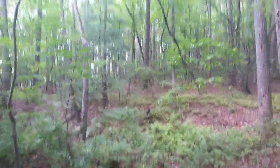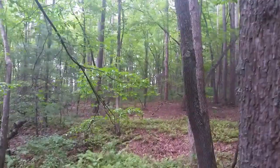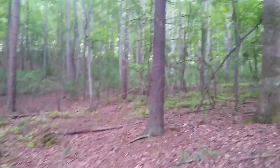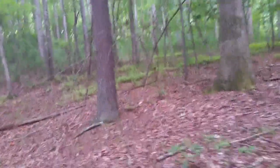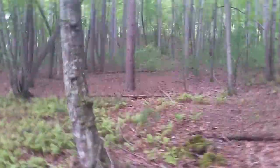A little panorama here. So the bothy is at our 12 o'clock right now, about 100 yards through those trees. When it's wet out like this, it's very easy to move quietly, which is another reason I decided to come out today.